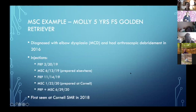So our first example is Molly. Molly's a wonderful 5-year-old female spayed golden who was diagnosed with elbow dysplasia and had surgery to debride her elbows back in 2016. She has had many different injections in the past. So she had just PRP in February of 2019. They prepared stem cells, but they weren't prepared here at Cornell. They were done elsewhere. That was in June. She had PRP again that November. Then she started coming to see us.